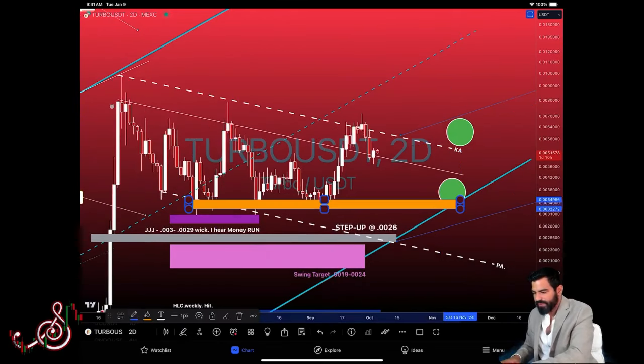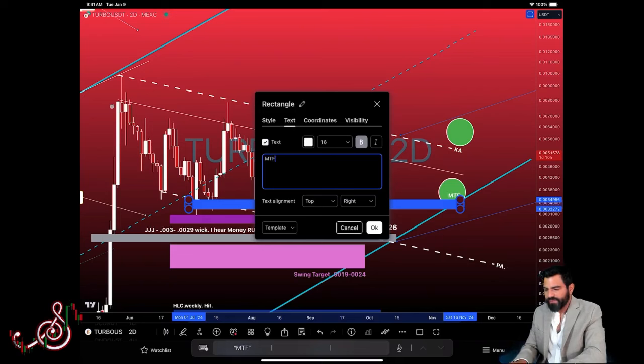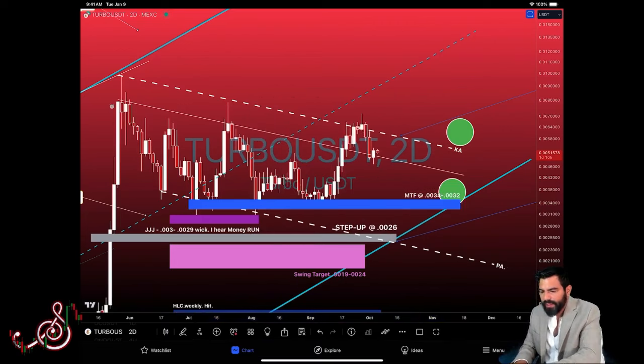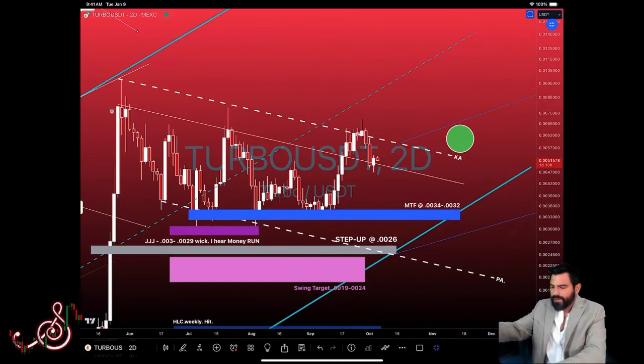And we do our flats in blue here. Okay, this is going to be a multi-touch flat, our MTF. I'm going to give you the price. It's at 0.0034 if you're taking notes, 0.0032. Okay. Otherwise, just watch my chart a little bit later. But that's the flat currently.